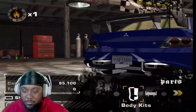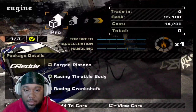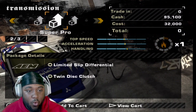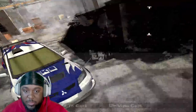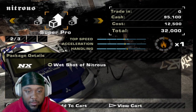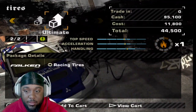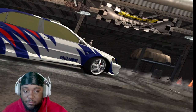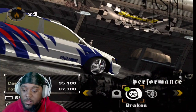All right, parts, body kit, spoiler. Okay, performance. There we go. Engine. Can we add another engine to this? Oh, we can't. All right. What about transmission? Hell yeah, we're gonna put that there. About suspension, don't really care too much about suspension. Yeah, we don't have that anyway. Oh yeah, super pro. Yes sir. Tires, we got some new tires. Yes sir. Oh, this is about to be a tank on the road, bro. Hell yeah. Brakes. Oh, we got some new brakes. Oh my gosh, we about to be lit on the road, y'all.